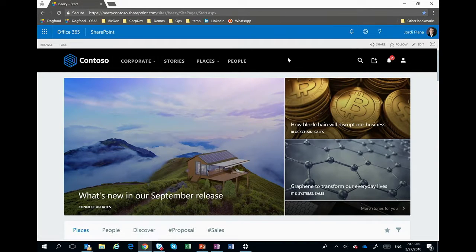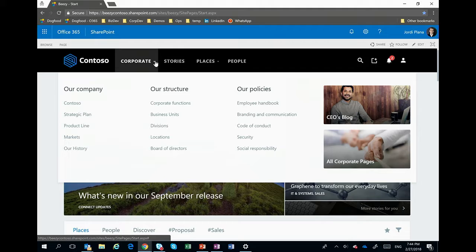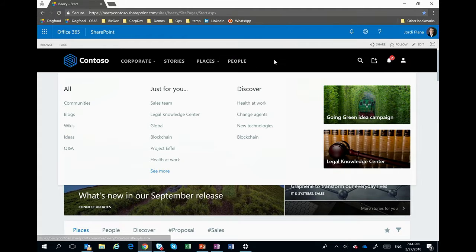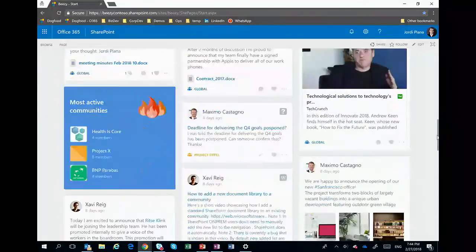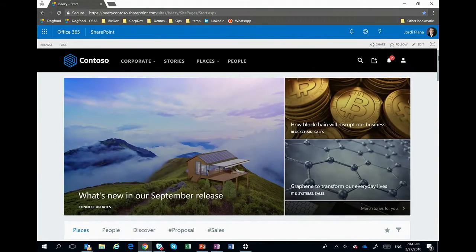On this top navigation menu, we have corporate pages with links to some other sections of the internet. We have stories, which are corporate news. We have places, which is communities, knowledge centers, and basically this is where I get the work done. And then we have also a people directory. All this top menu is fully customizable by business users through an easy to use user interface. So you can customize not only the top menu, but also the footer at the bottom with no coding at all. And then you can also create all these boring static pages that we all have in our intranets. You can also create them very easily through a Beezy user interface.